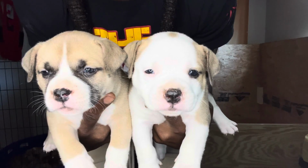Their little hearts are beating fast as hell, y'all. But, yeah, so these are the two that are available, man. We got this female. We got this male. These puppies will be available. These are off of McLaren and The Boss.